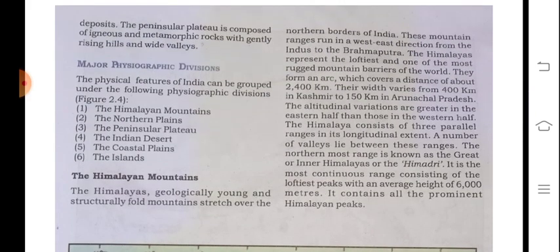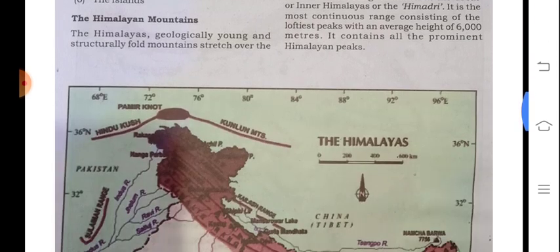Now, the Himalayas consist of three parallel ranges in their longitudinal extent, and a number of valleys lie between these ranges. A number of valleys lie between these ranges.